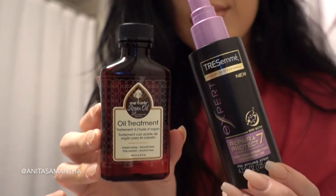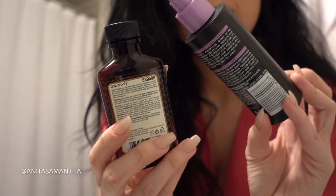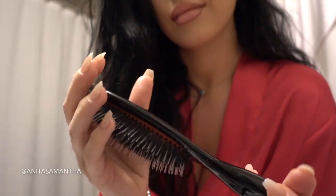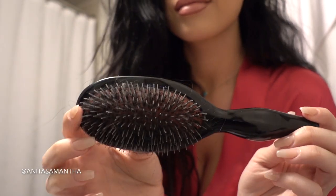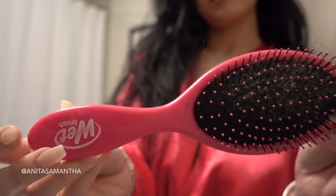So I'm going to be taking my 2 products for post-shower care, which is my Keratin Tresemme spray and my argan oil treatment. Everything will be listed down below. Also, my 2 favorite brushes for when my hair is dry is my boar bristle brush, which is also listed down below, and my wet brush.